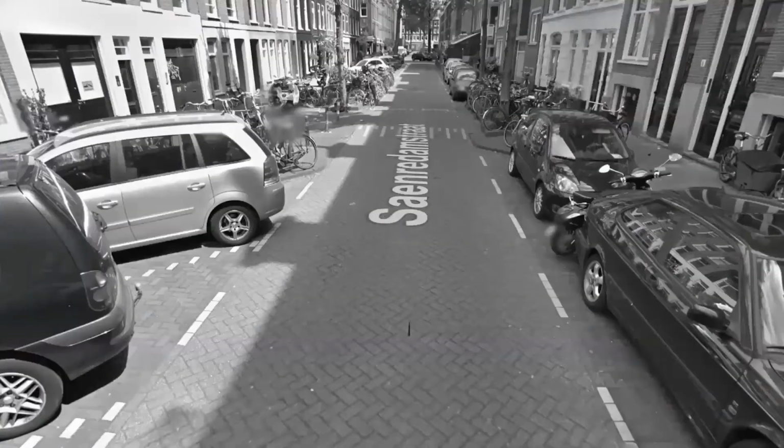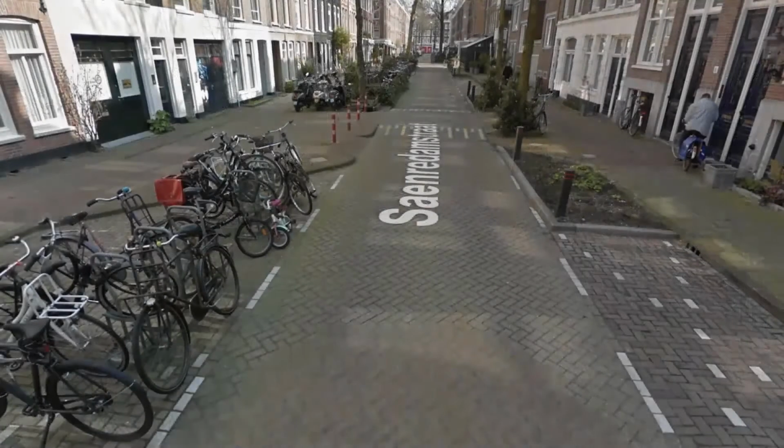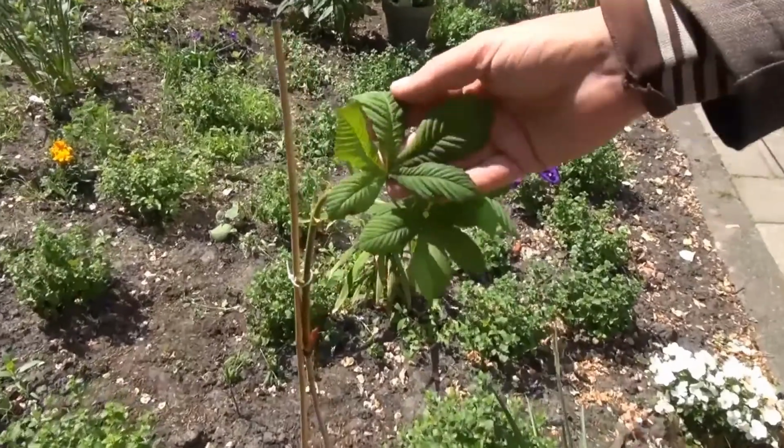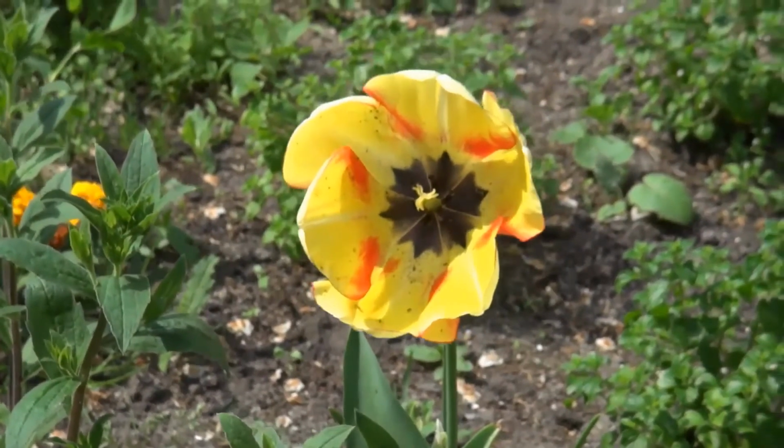It's so funny, I can't show you how it was before, but if you go to Google, you can go back like 8 years, so you can see how it was. I don't know the name in English. They planted some trees. And look, the little flowers, I love it. So everybody is doing what they like.